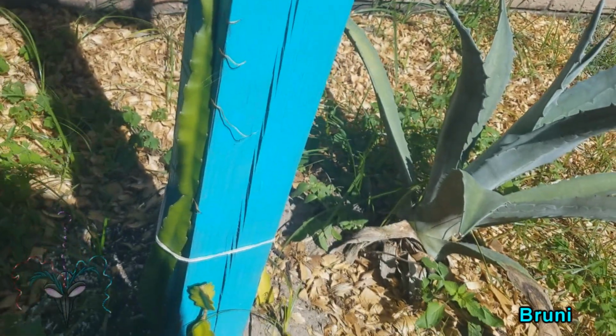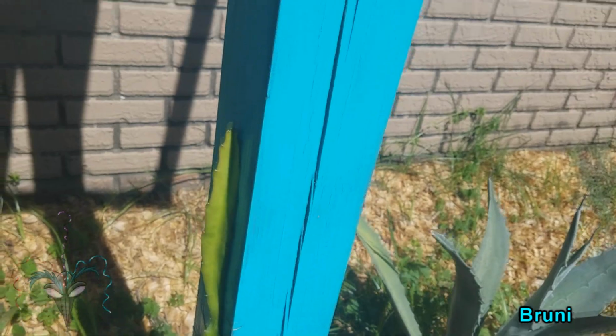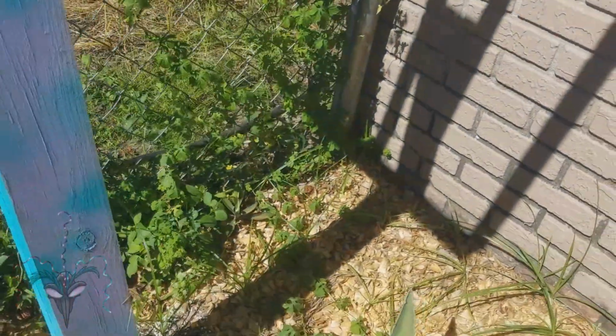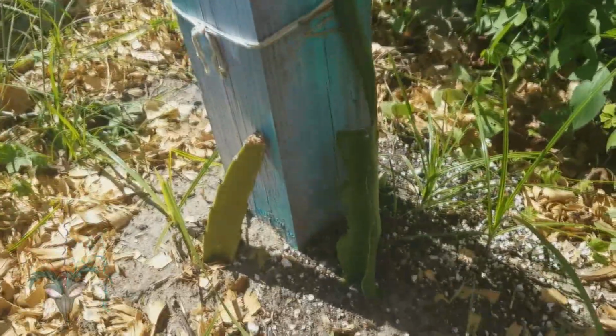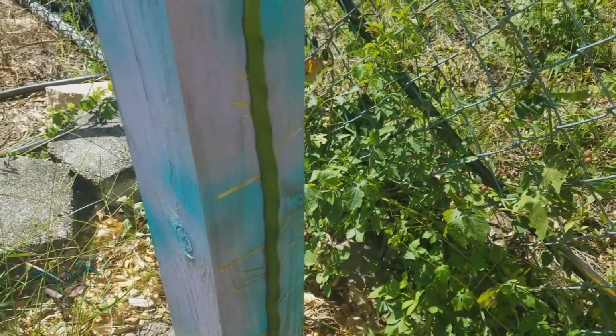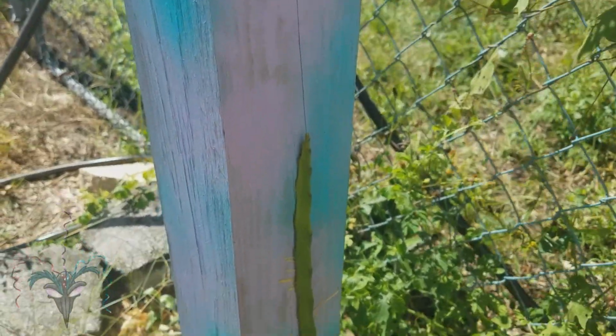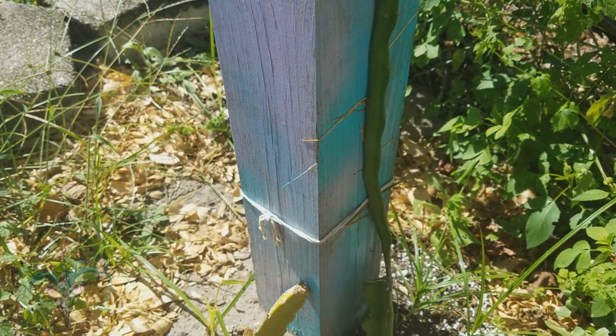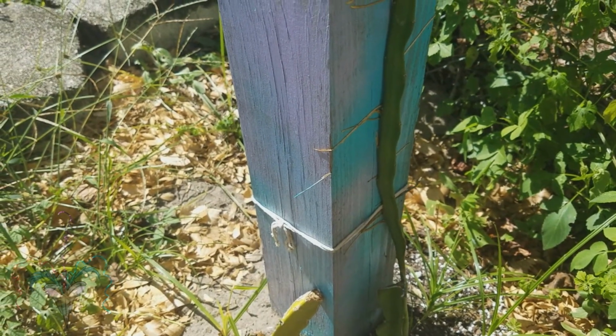But this one, I don't remember the name, I'll put a subtitle. It has grown up the side of the post. It's doing great. I'm very happy about that. And the condor, these have been a fast-growing variety for me. Like, the moment I put them in the ground, they were doing great. Not so worried about the American Beauty, but I really hope the Frankie's Red will recover and start producing new growth.